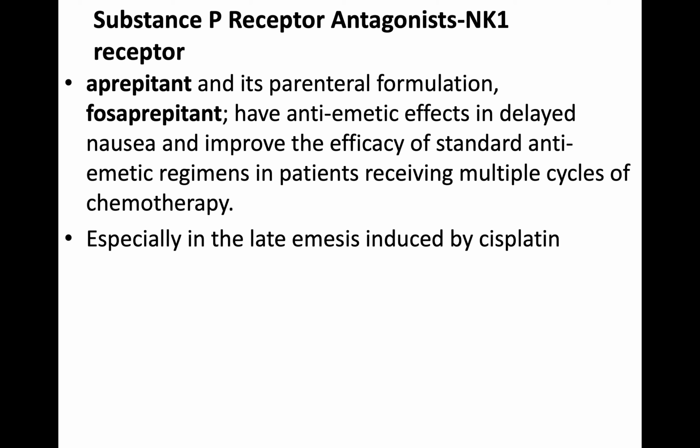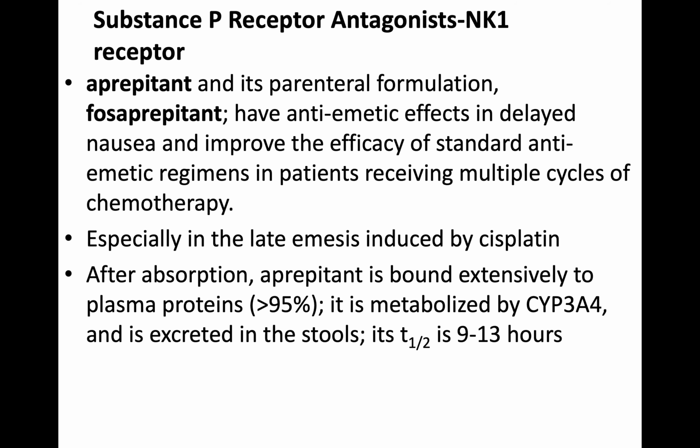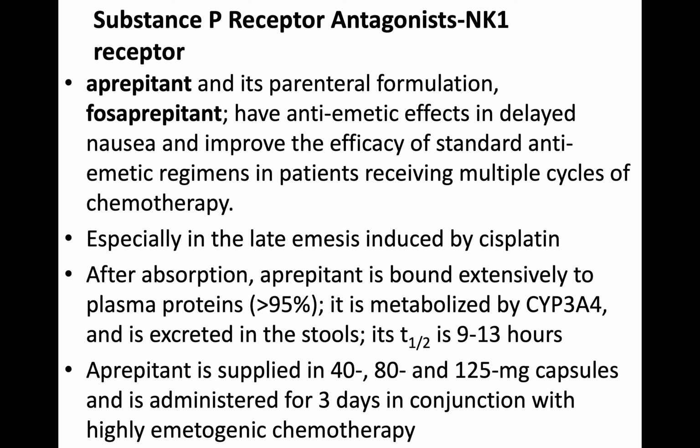Cisplatin, you have seen the cisplatin. When we discussed cisplatin, I told you, in fact, we had an MCQ question, that cisplatin has vomiting as one of the important adverse effects. Aprepitant is bound extensively to plasma protein, more than 95%, metabolized by CYP3A4, and excreted in stools, with a half-life of 9 to 13 hours. 125 milligram capsules are available.